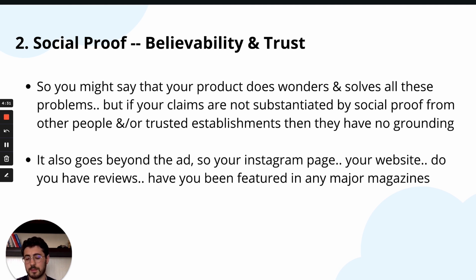And people are just skeptical by nature, especially when you look at Facebook and Instagram advertisers. There's a lot of people who are a little bit hesitant from buying from brands who advertise on Facebook and Instagram. Some people have had negative experiences from buying from brands who advertise on the platform. So you want to do a lot of work in your ads to increase social proof, increase the trust the consumer has with the brand.